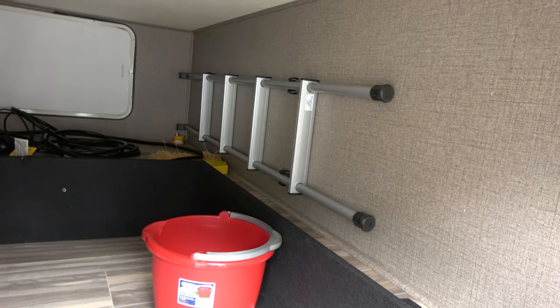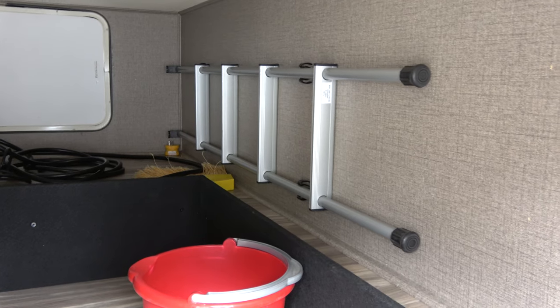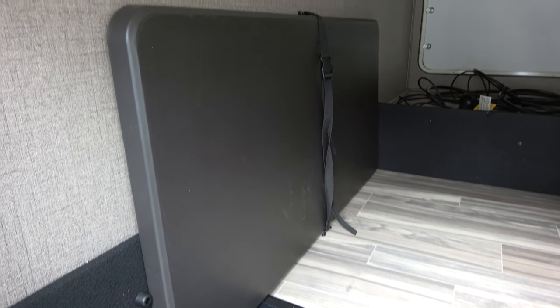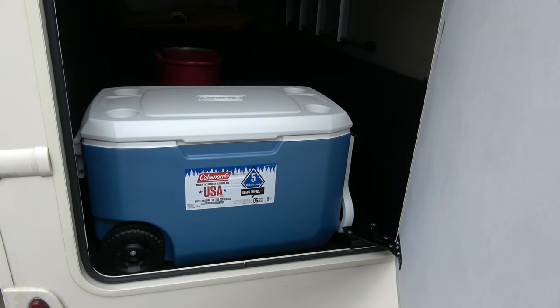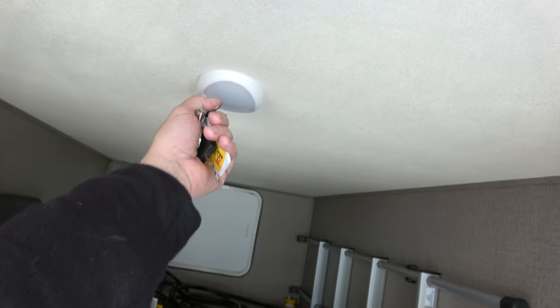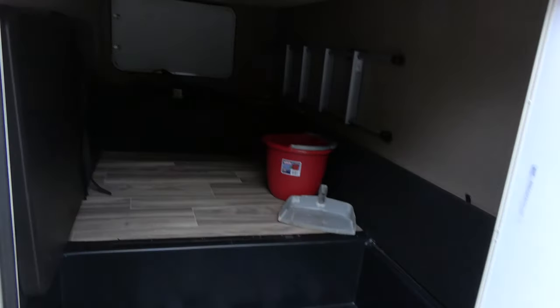So here's the ladder for the interior bunk bed, and you can see the hooks on the end that hook onto it. That's how you get to that bunk above the driver's seat. Here, they were nice enough to include an outdoor folding table. And here is a good spot for a cooler. Fits perfectly in there, which we did use because the refrigerator died. And again, some lights. It's good to have lights in these spots. But yeah, tons of storage here.